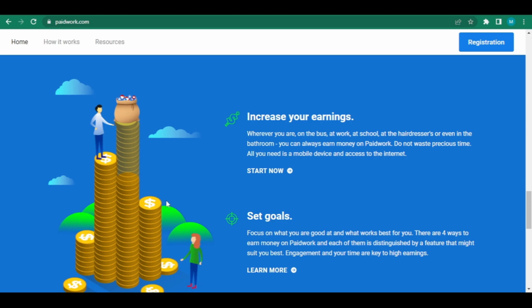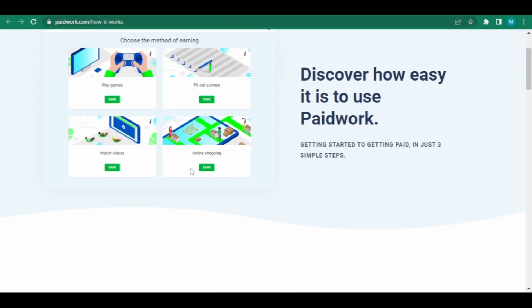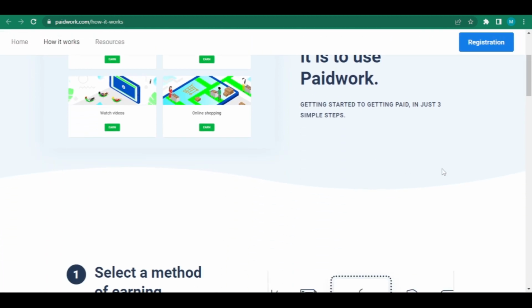5 various ways to earn money are available on paid work, and each one is defined by a characteristic that may be best suitable for you. Your time and involvement will determine your level of income. Find out how simple paid work is to use. From beginning to end, you may do it in only 3 simple steps.